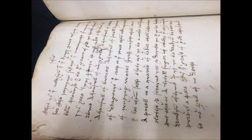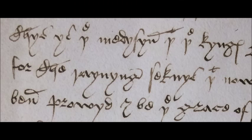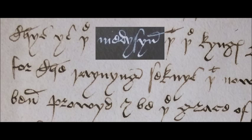Many years after the original compilation of the miscellany, on the back of a blank page toward the end of the book, one 16th century writer added their own special touch, a recipe for a medicine against the plague.